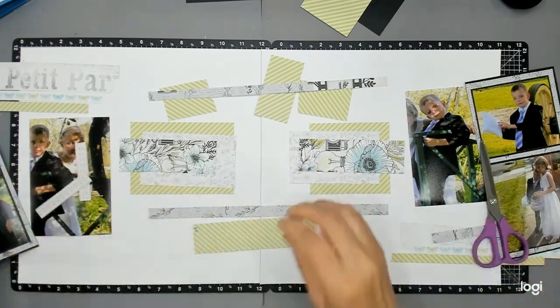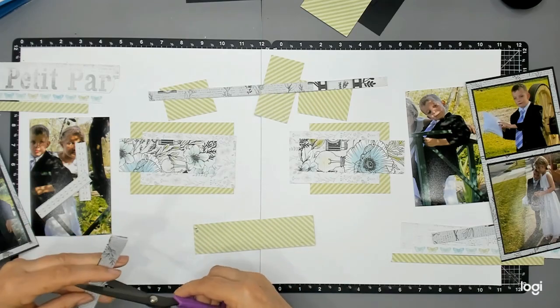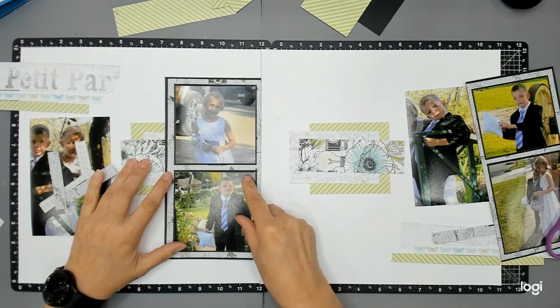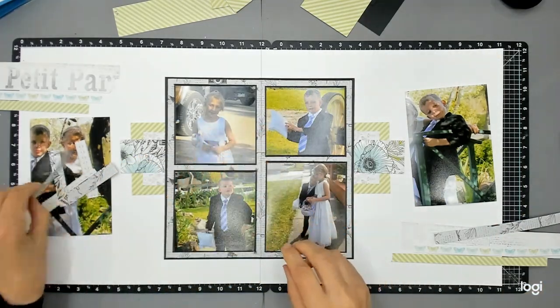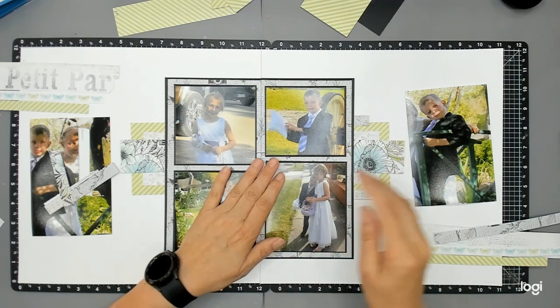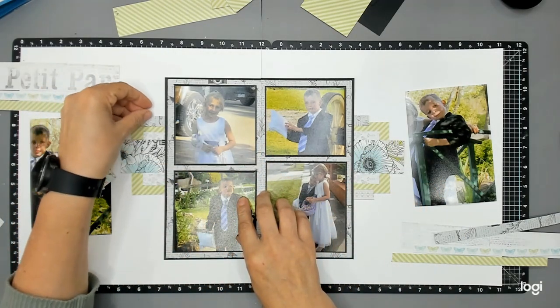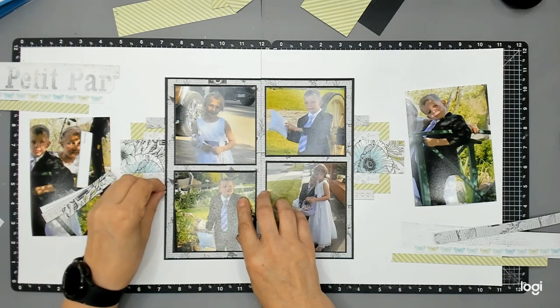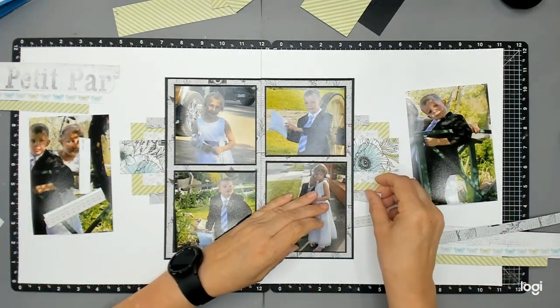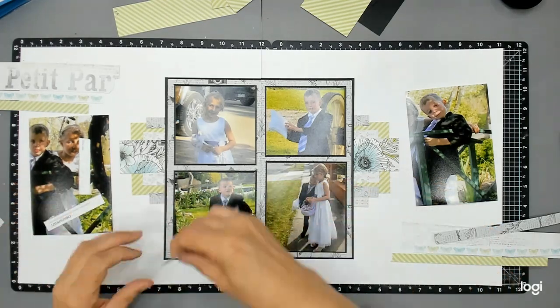These zip strips I'm cutting into 4, so rather than using 2 whole zip strips, I'm actually going to need one to do all 4, 2 at the top and 2 at the bottom. And again, that's saving me just a little bit of paper there. I do create another layout in this series with this paper. I think it might be in about 2 days time.